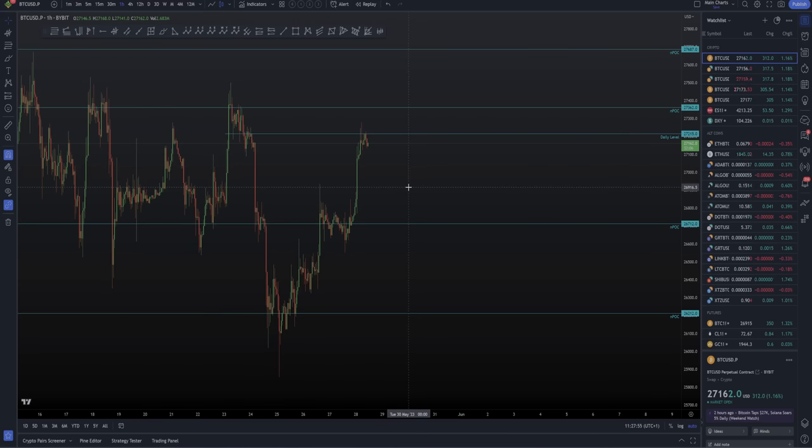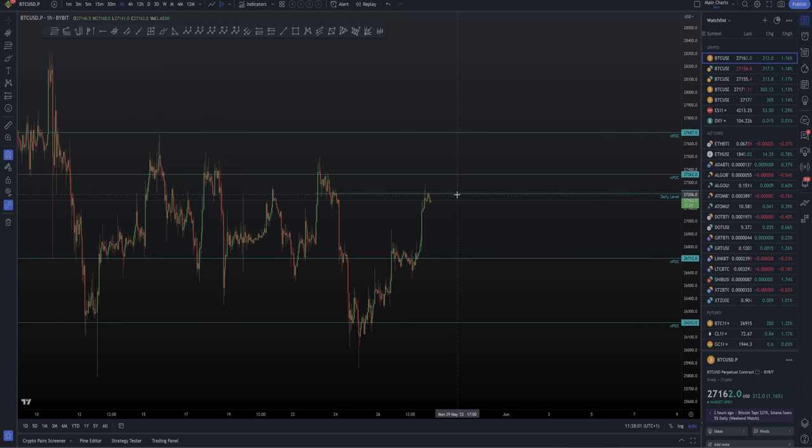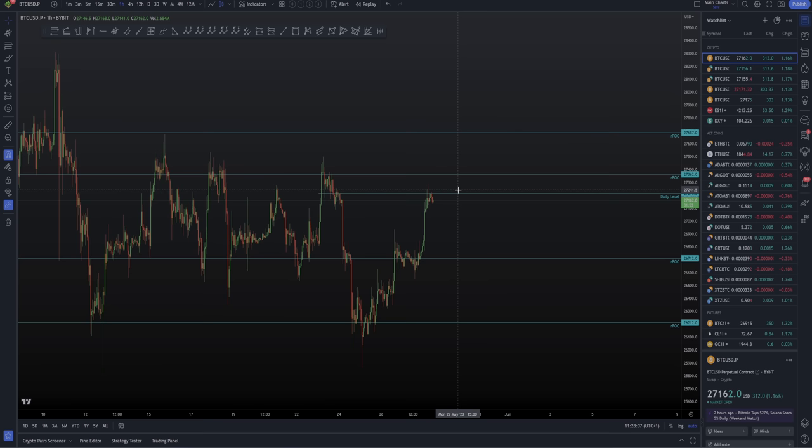Final words: check out the local market structure. If we get the break, don't get into the trap of the short squeeze, because then we could see that large increase in price. Be aware of the swing failure patterns and right currently that lower high.